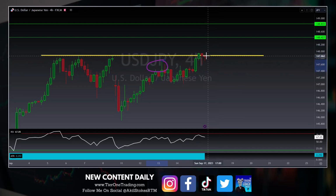It would have been better if we saw a higher high, higher close after this, but it's not always going to be a perfect world. But this would be an opportunity where I would be looking for longs in this area, again, up to our 148.4, up to our 148.8 levels.